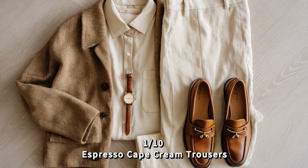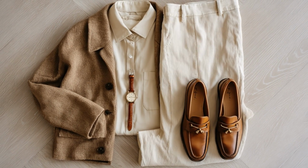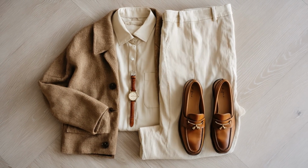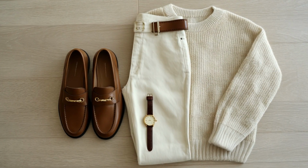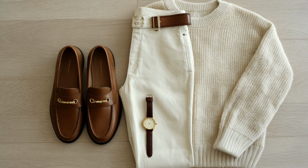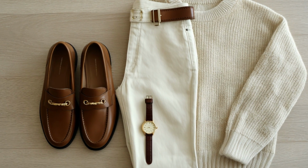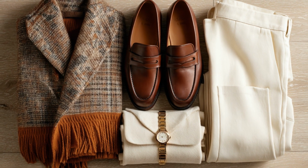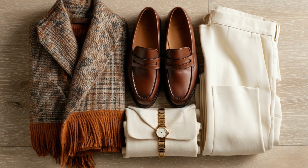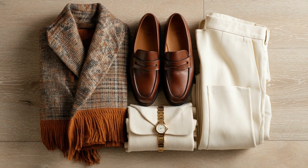Chapter 1. Espresso Cape Cream Trousers. Have you noticed how a deep, dark brown wool carries more weight than simple black? This heavy outer layer sits firmly against a pair of wide-leg silk bottoms in a pale, milky tone. The interaction between the structured weave of the knit and the fluid movement of the lower half creates a balanced silhouette. Choosing such a high-contrast pairing reflects a woman who knows her own presence without needing to shout.